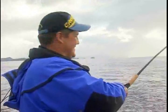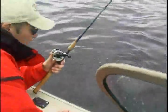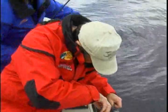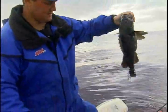There he is, he got it. Cast it right out there to him. Boy, that one's mean too. He's running like mad. That's a dark one you got there, Dad. Yeah, you could pick it up. Nice sea bass. All right, bud, let's get you back in there.